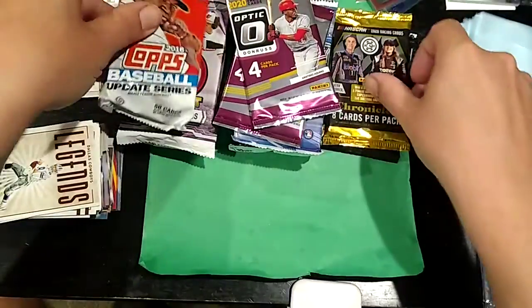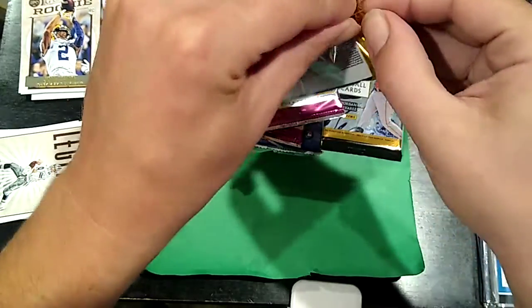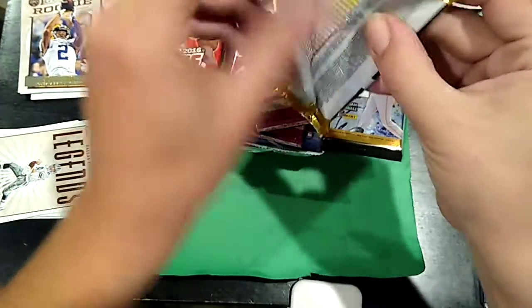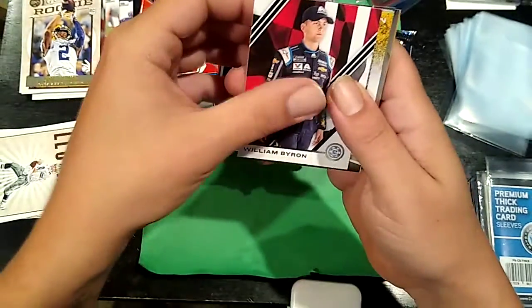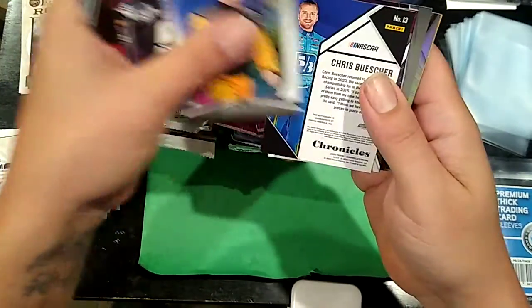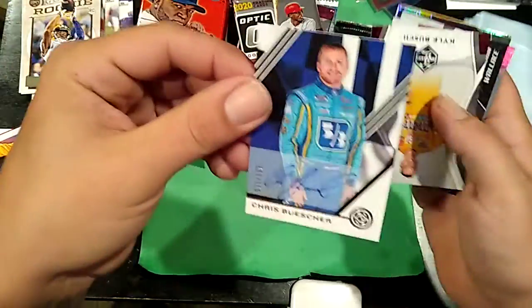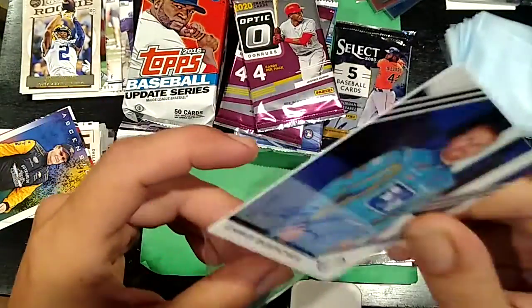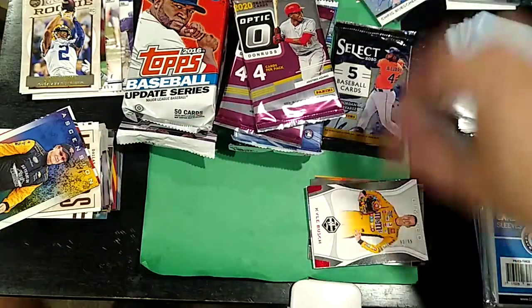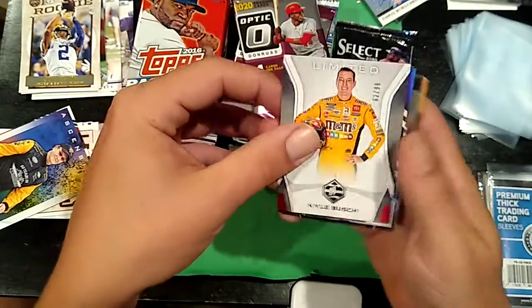Let's do some NASCAR. 2020 Chronicles NASCAR. Looking for Hailie Deegan out of here. William Byron. Morgan Shepherd. Got a Chris Buescher auto. Chris Buescher to 199. Hey, got my guy Kyle Busch, numbered to 99. I like it.